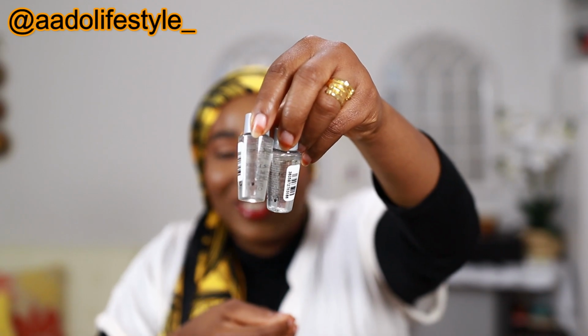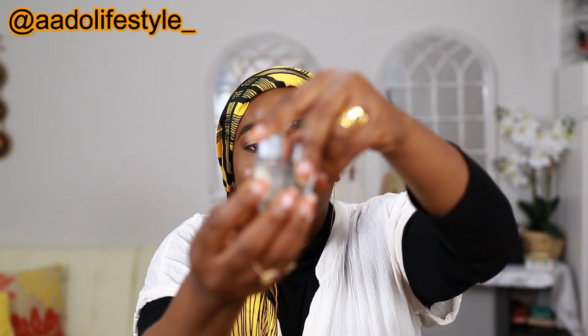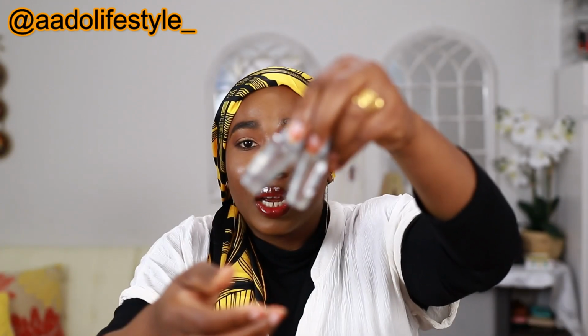So one thing I love about Lancome is that you always get a gift with purchase. I had the option of choosing either mascara or anything. I decided to go for the minis of these. Look at how cute they are, the mini of the toners. And this is just for when you're traveling, instead of carrying the whole big bottle, because this is heavy.